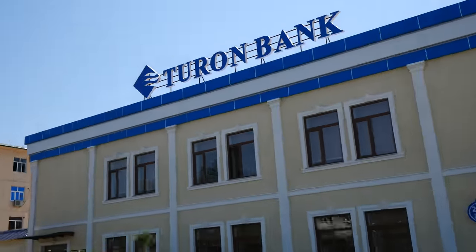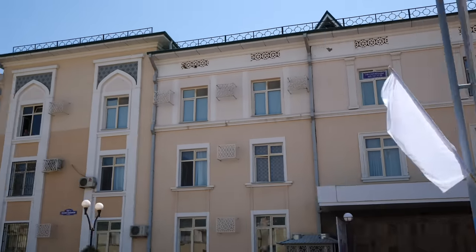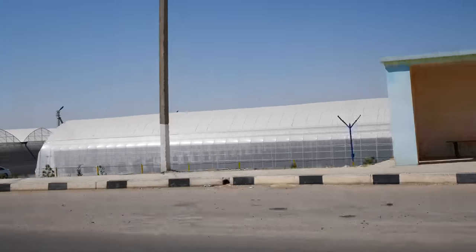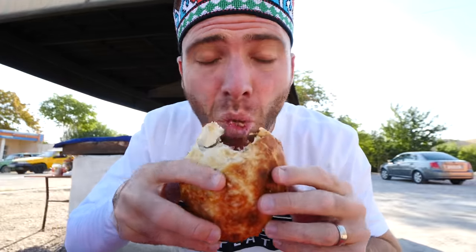Today, I'm actually doing a little road trip. I'm driving straight south, 5 hours to Termez, the border town with Afghanistan. It's also really close to Turkmenistan and Tajikistan. Oh, I can't wait to explore these roads. Can't wait to see the scenery, see if we see any markets, probably try some food, maybe some fruits.